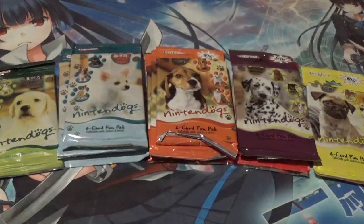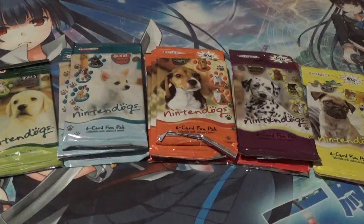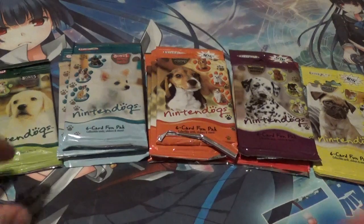I just happened to find these on sale. They were very, very cheap, and I thought, oh, they'd be kind of a cool little thing to try out. Plus, I absolutely love the pack art. I mean, look, you got a whole bunch of different types of dogs. You got the Dalmatian, you got the lovable pug, you got the little guy here, just a whole bunch of lovable dogs. Let's get into this.